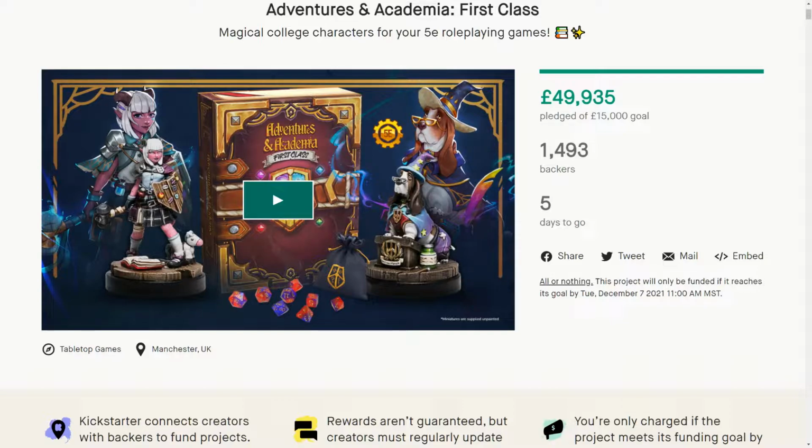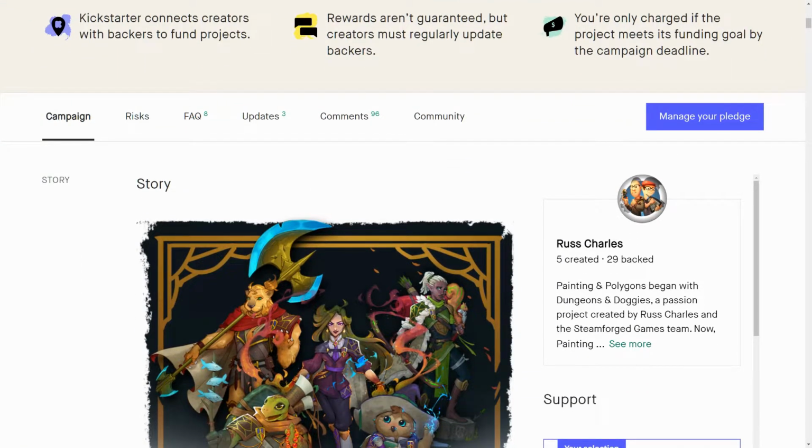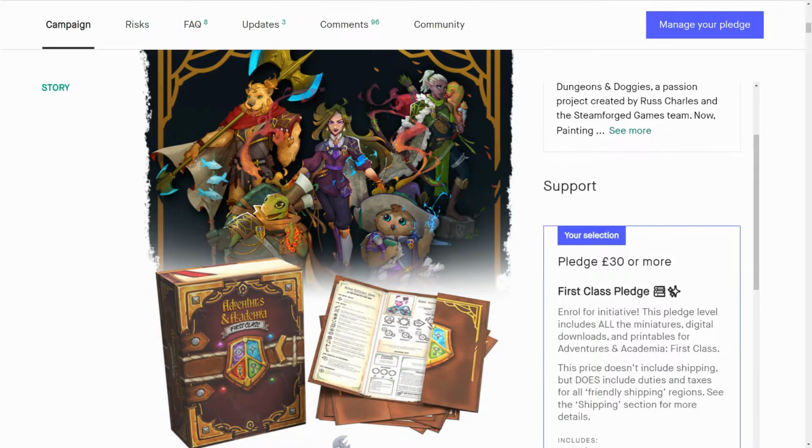These minis, in fact this whole project, have been done by the miniature specialist at Steamforged Games, so he really has put a lot of effort into these minis. Look at the detailed shield on this lady here, love it. And just the detail across the whole thing looks stellar. It really does look stellar. So how much is it? Well, it's 30 pounds on the nose, it is what it is. They are keeping it nice and cheap.